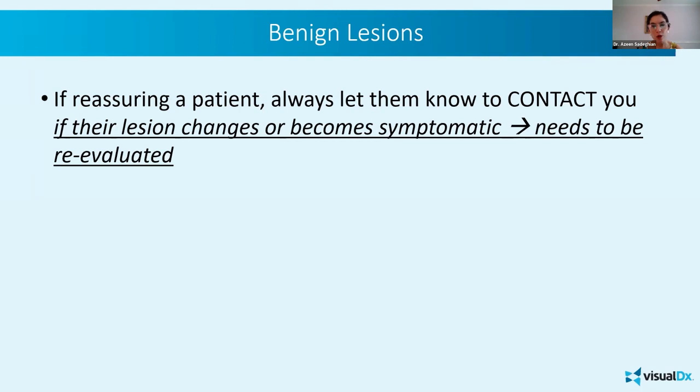Now that's different from phototherapy. Phototherapy is not skin radiation. That's a completely different category than skin radiation, when we talk about what a radiation oncologist would be doing.